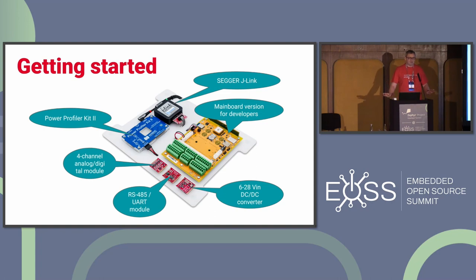No supercaps on DevKit version, because also supercaps make it a little bit more difficult to tracing down what your power current profile is currently doing in the software, because it's filtering out all the spikes.